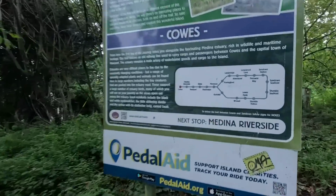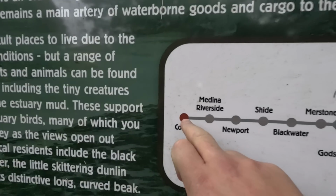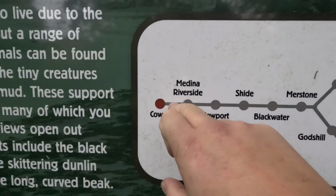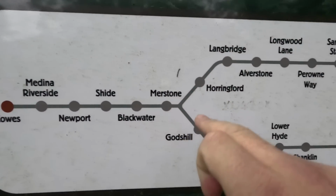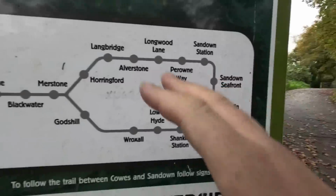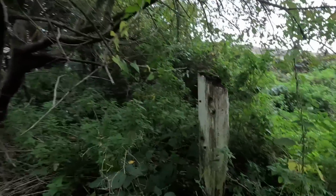And we've got a bit of a map here, look. So this is what we're doing today, only just this little bit here, Cowes, Medina Riverside and Newport. We've obviously gone through Mill Hill Station, and there's also a cement works station. I did that line last year, so there's plenty to look at what I've already done on the Isle of Wight last year if you want to look at that. There's the remains of something just there, look, that white post.